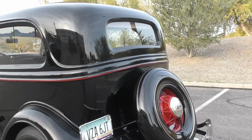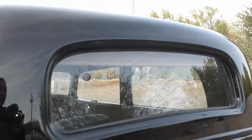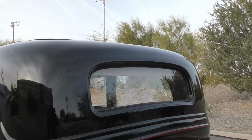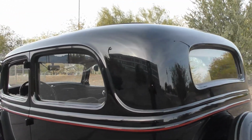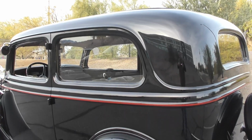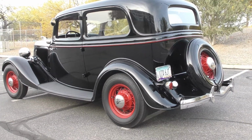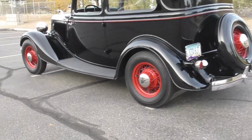Has a window shade in the back here. Remember, these are only original ones. Or curtain in the back, as they would call it. Again, both back windows work like they're supposed to. The side windows do the same thing. The cigar roll.